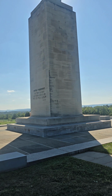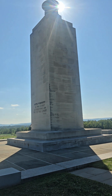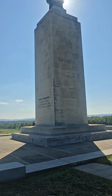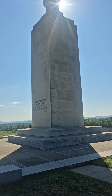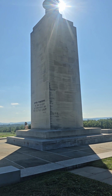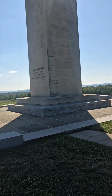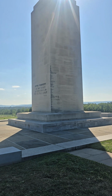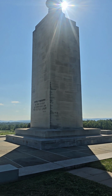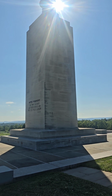Fast forward 50 years to the 1913 reunion of Union and Confederate veterans. Right here, Union veteran Andrew Carlin proposed something bold, a great peace memorial. Funded by both North and South, it took 25 years, but in 1938, it finally became a reality.